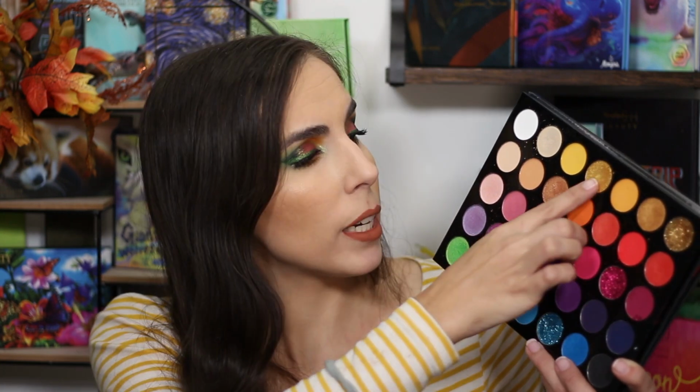Not to dog on them and say that they're not good, I really do like them. They don't have a ton of sparkle to them or like metallicness to them, at least not all of them. I would say a couple of them, like this one especially, has a little bit of metallicness to them, but for the majority of them, they're just really nice solid shimmers that give you nice pigmentation and nice color, and just a gorgeous array of colors.